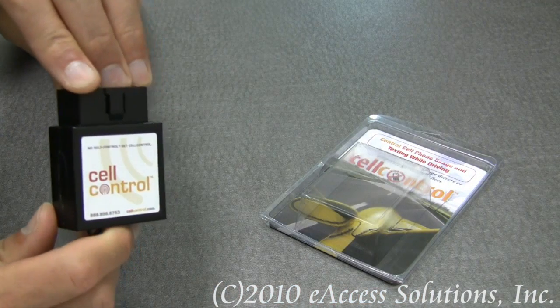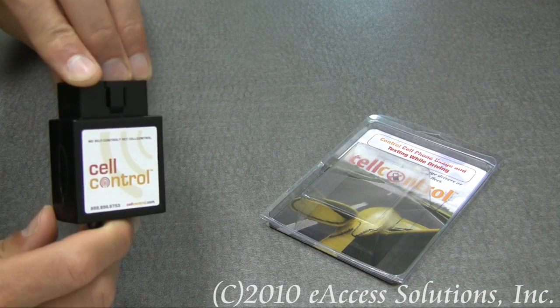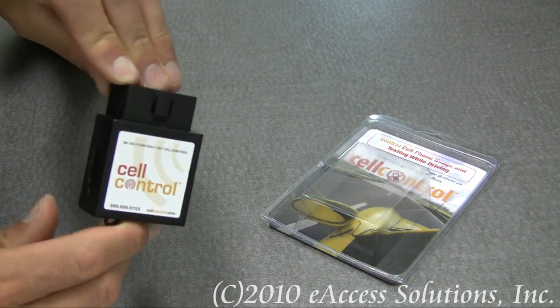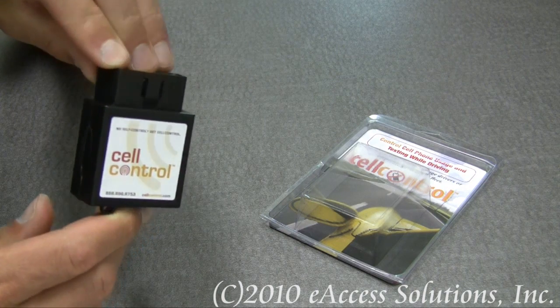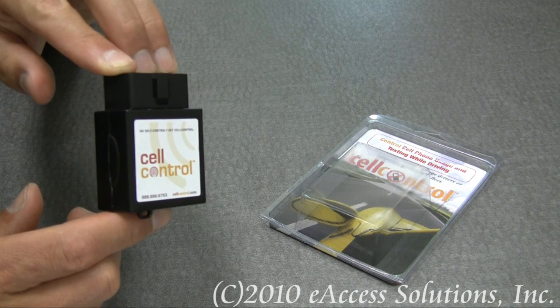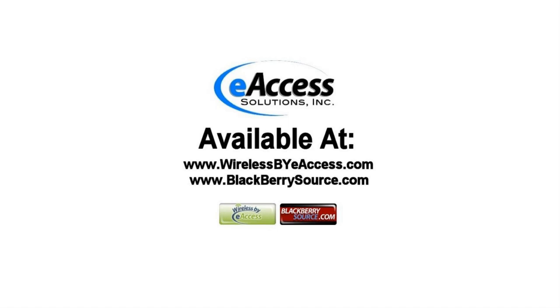So I hope this video has been very informative about how this product works. Overall, it's just a great accessory, and it's going to really help the roads become much safer. So this has been a quick video overview on the CellControl onboard device.